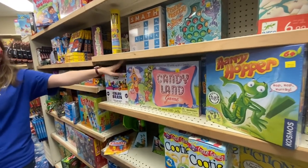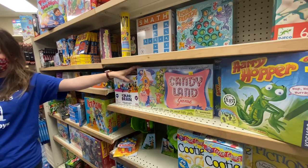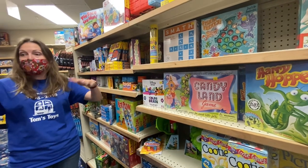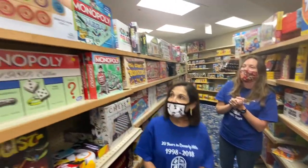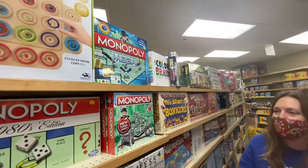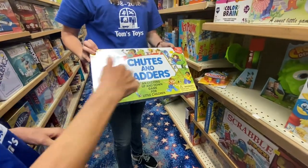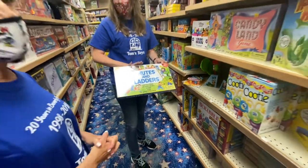So the company is called Winning Moves. And they license old games from Hasbro and reproduce them in their original form. So we've got like the 1980s edition Monopoly right there. Chutes and Ladders right here. Okay, because my two favorites, Candyland and Chutes and Ladders. Yep, I used to play this all the time.